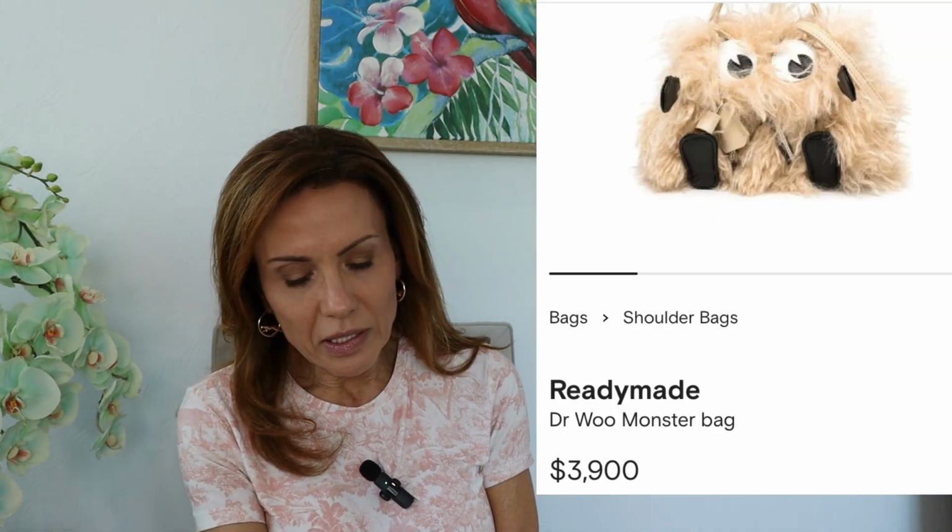Oh, and Ready Made came out with the Dr. Wu monster bag. Because I know that we are all looking for, in our handbags, the one thing: it must look like a monster. And be hairy. So this can be yours for the low price of $3,900. It looks like you're carrying a fuzzy pair of slippers or maybe one of your kids' stuffed animals. It's bizarre and ugly. Maybe not so bad on a 5-year-old or a little kid carrying it around. It looks cute. But when you're a grown adult, it just looks a little creepy.